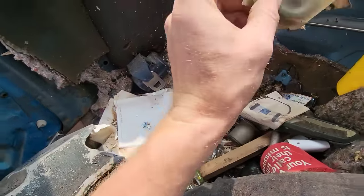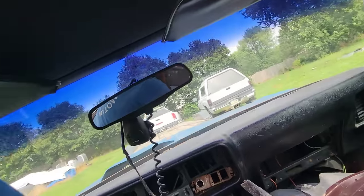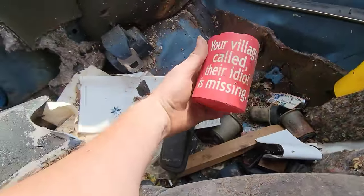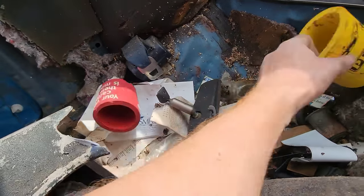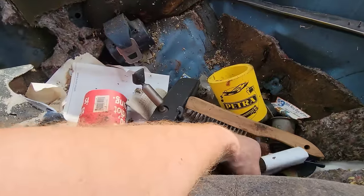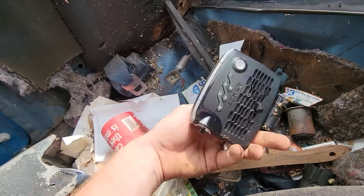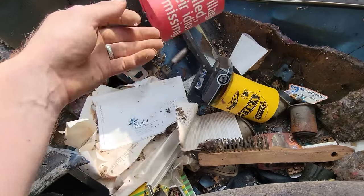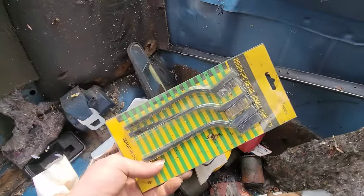There's another bushing. Rear view mirror? Do we not have one of those? We do have one of those. But why are there just parts, more bushings? Oh, I must have forgot this in here. Sunglasses, ready for vacation. One of those police detector thingamajiggers. Really getting somewhere. Oh, that's coming with me.